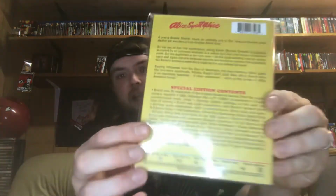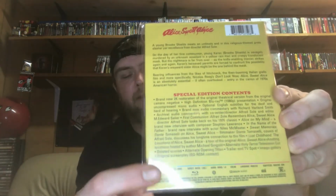Anyway, guys, this is a brand new 2K restoration of the original theatrical version from the original camera negative. And this thing, as you can see, guys, is packed. I mean, that thing is just full. Like I said, I got this from BestBuy.com, so it's Region A. I'm not sure if they made a Region B release or not. I know 88 Films put this film out. I need to ask Tiny Walnuts to flip his 88 Films release over so we can compare some features.